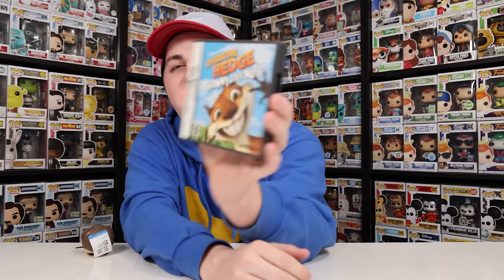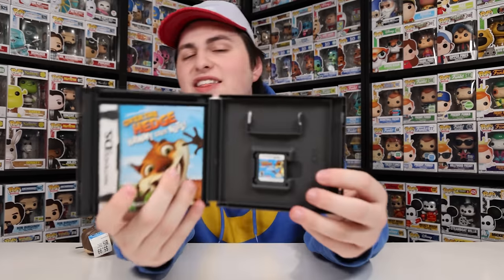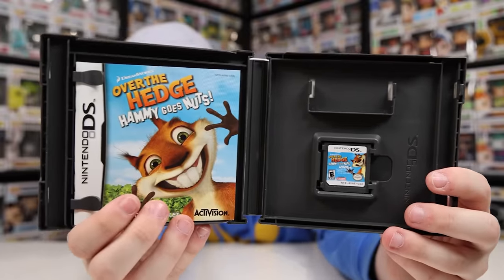And then I got two more things. The Arya Stark Funko Pop, which you guys saw. But then I also ended up grabbing this because I thought it was too funny. I couldn't pass up on it. This one here is the Nintendo DS Over the Hedge Hammy Goes Nuts. And I've never seen it before, so I was like, you know what? Let's grab it. Especially because it looked like everything was inside and then the game was only $3.99, so I couldn't pass up on it.